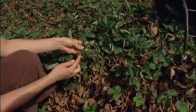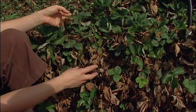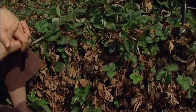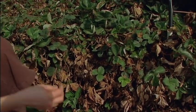The leaves are burnt and shriveled around the edges. Some of the leaves have completely shriveled and died. Other signs of heat stress are wilting and plant death.